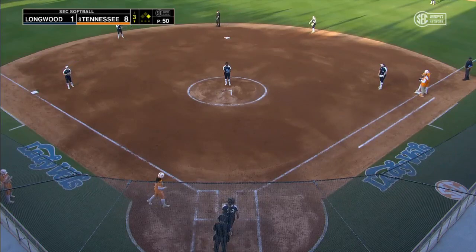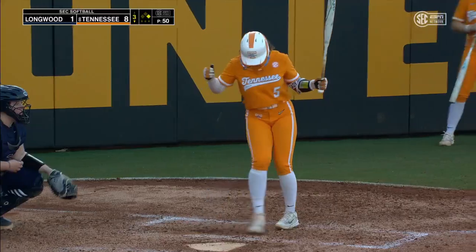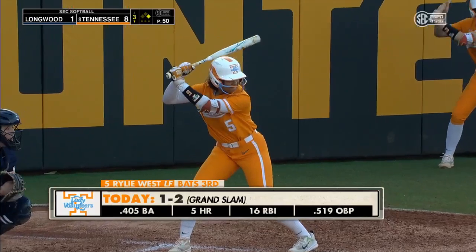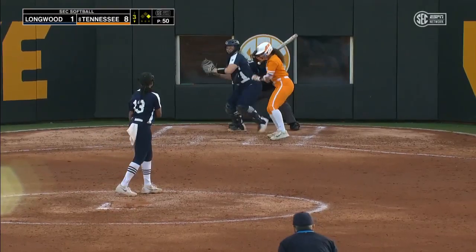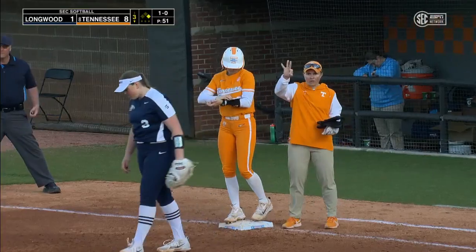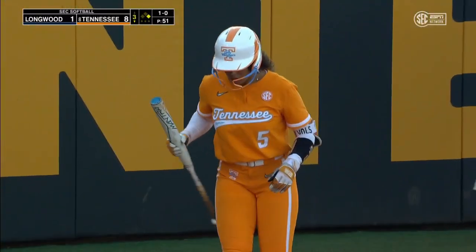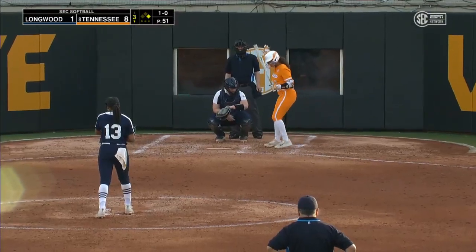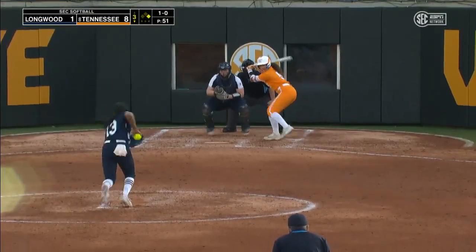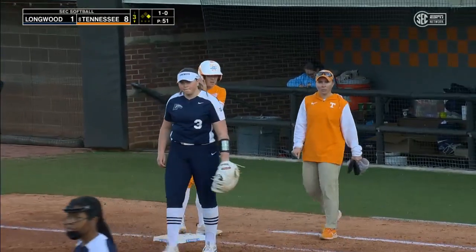Plenty of speed on the base paths. We'll see if she has in motion at all with this 7-run lead. 7 runs coming home in the second for Tennessee. And Riley West did a whole lot of that damage. Grand slam last time up. I think we're going to see Mueller in motion here. She's got good speed, definitely a steal threat. Perfect on the bases this season, 4 for 4. And there, an aggressive jump, but no movement.